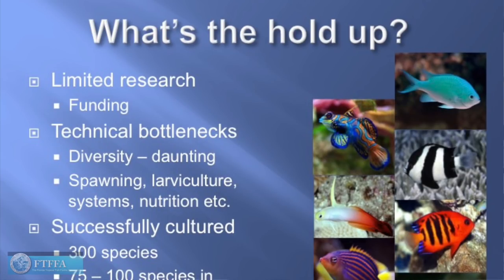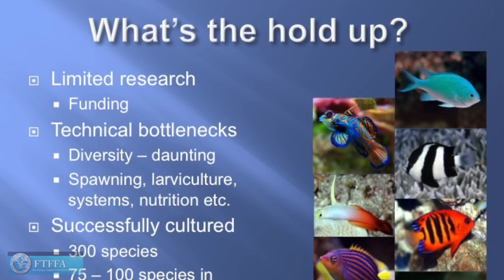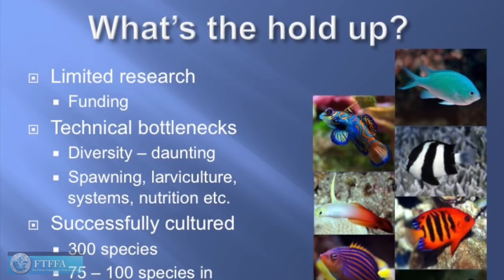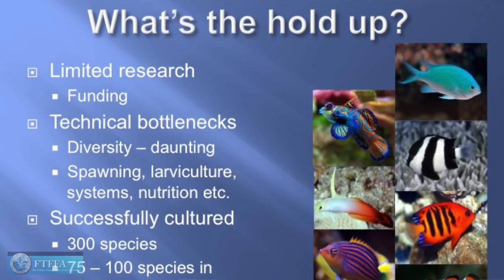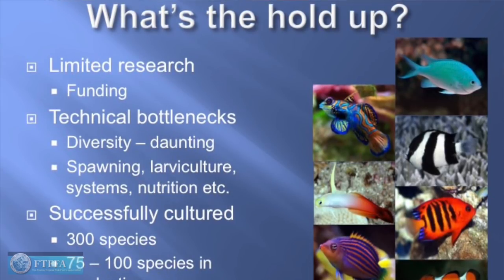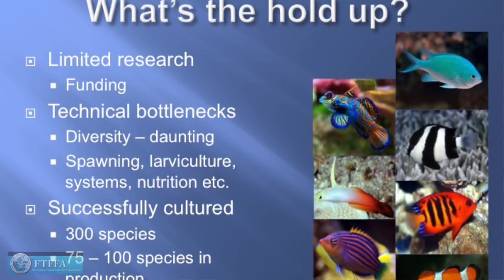So what's the big holdup? Why aren't we producing more and more marine species if there's all this interest? First, while there's interest from consumers and from some of the wholesalers, there's limited research for figuring out how to grow marine fish. It doesn't fit nicely into some of the funding agencies' boxes for food fish and things like that. And then again, we have all those technical bottlenecks I was just telling you about.